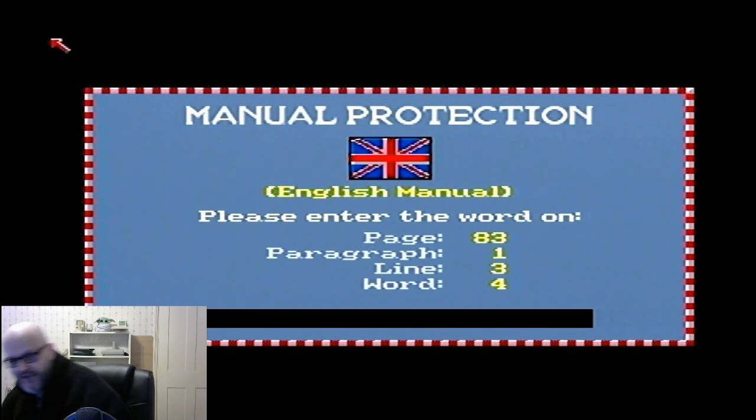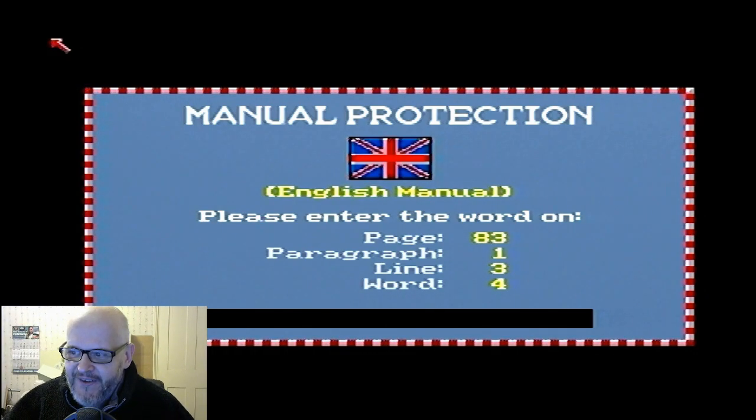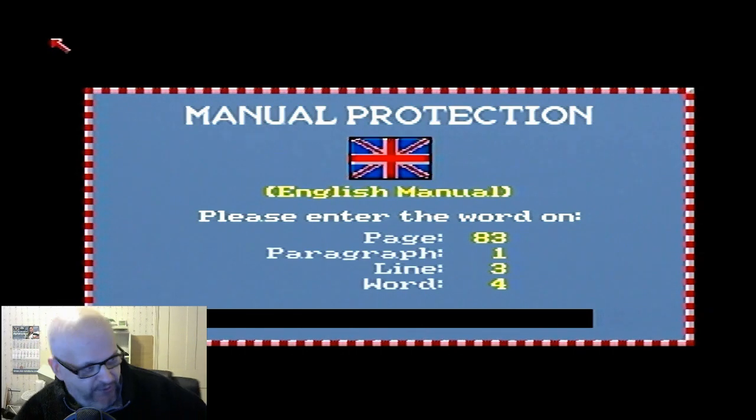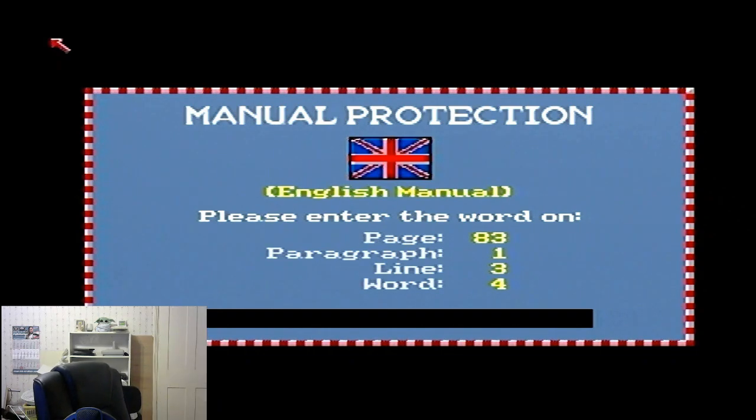Hold the phone. Okay, here we go. Oh no, I don't believe it. Oh, I've completely forgotten about this. Yes, there was a security check on this game. You had to put in, oh my God, have I still got the manual? Hang on a minute. Hold the phone. I'm going to see if I can find the manual. Well, if it's anywhere, it's up here. Oh my god! Hold the phone, everyone.